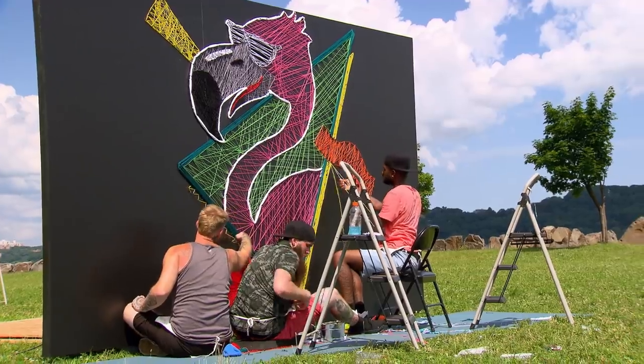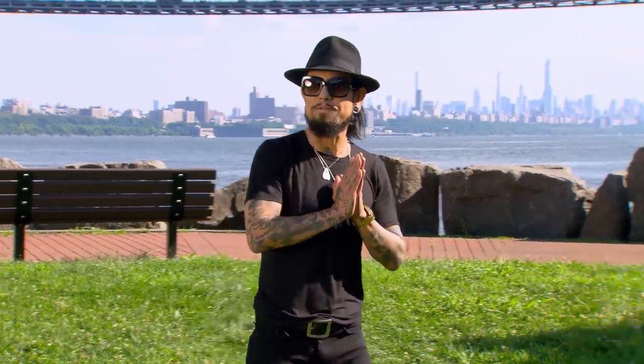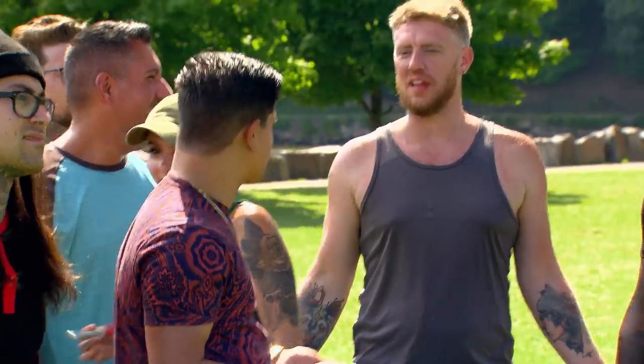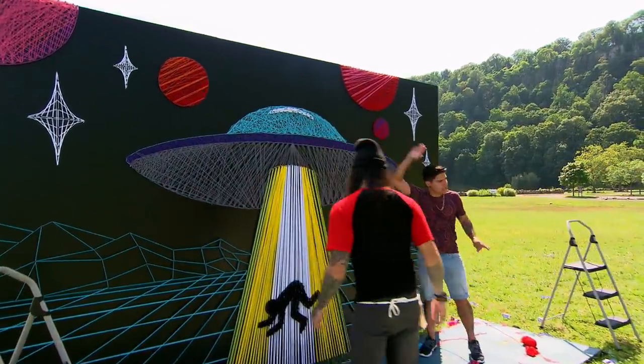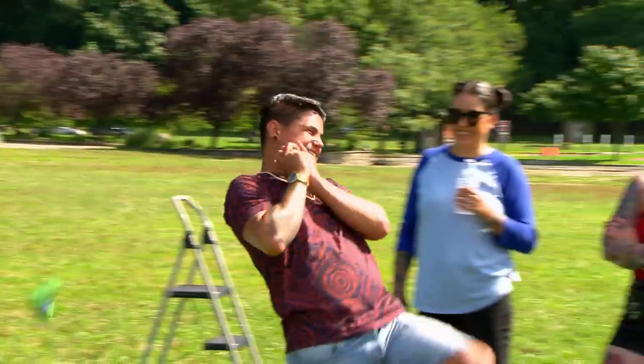5, 4, 3, 2, 1. That is it. Challenge is officially over. It lines up perfectly. Perfect, yeah. The perspective is great. Your landscape is the same color as your background. This little tiny planet has more saturation than your entire piece, and you dare to come over here to talk shit?